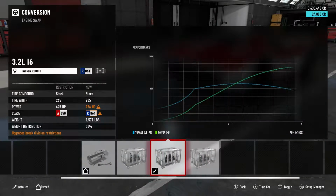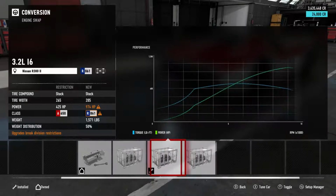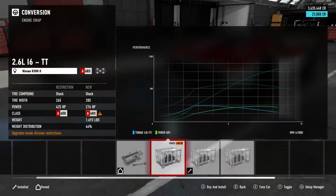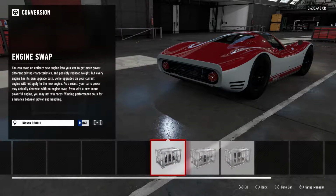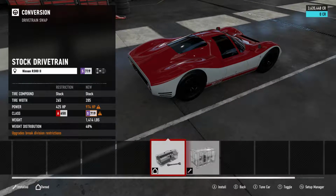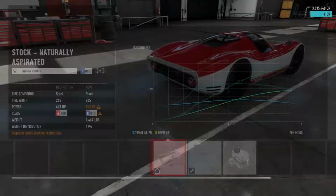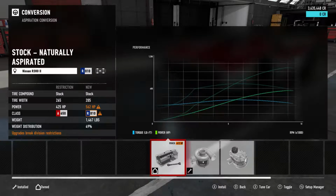The racing engine, you're going to get 775 horsepower. The 3.2 liter inline 6 is going to give you the most power, most bang for your buck for anything. So, a lot more power than the 2.6. So, definitely amazing. And yes, people see it as rear-wheel drive, and what they don't know is you can make it all-wheel drive. So, always a learning experience, and you can get a single turbo on there. So, yep.